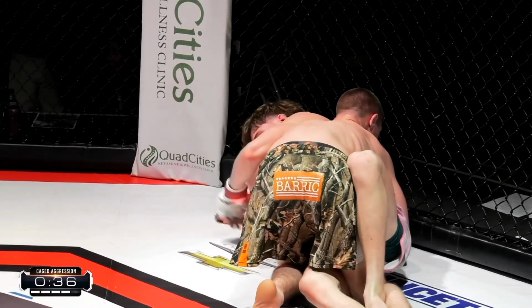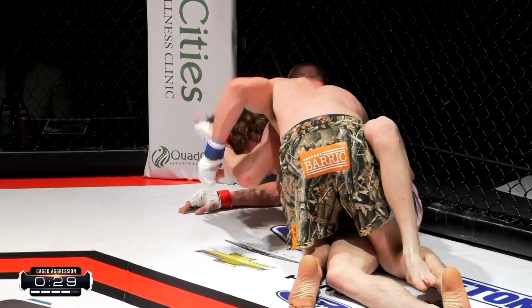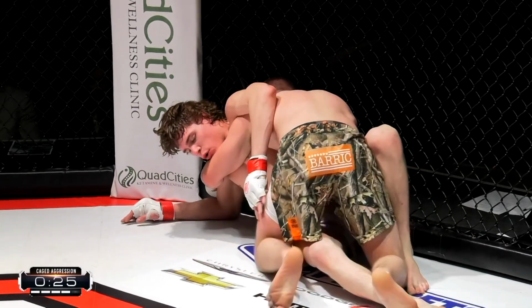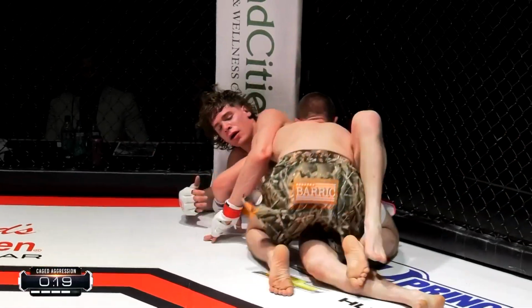Step over that leg. Just a grind. And again, push him up against the fence, going to start throwing some left hands. Liam's, this is just getting annoying after a while. Man, just let me breathe.